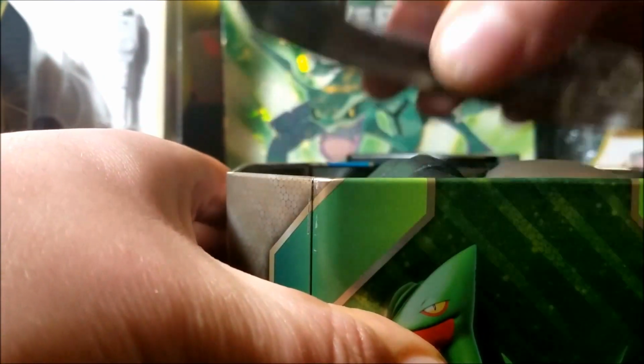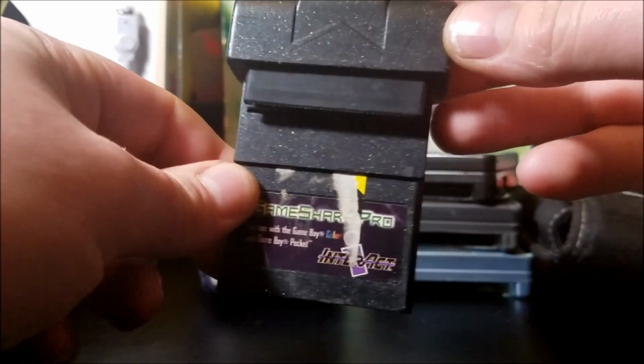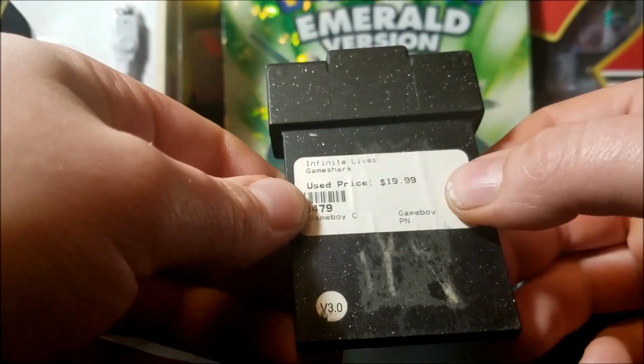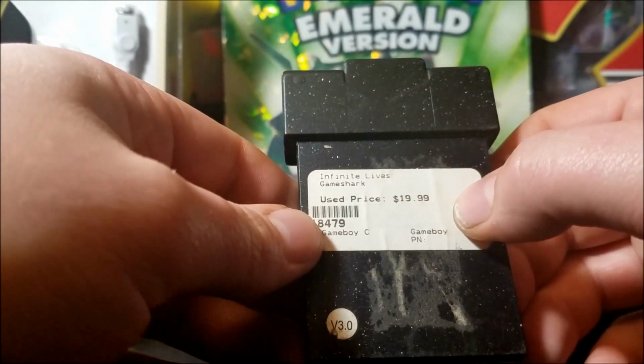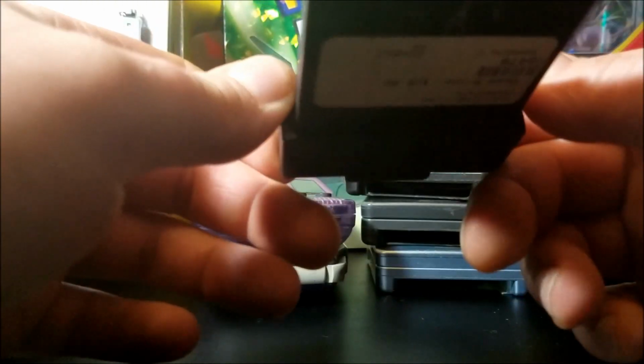Let's go tin number 1 here. Let's see what kind of goodies we got in here. We have a Game Shark for Game Boy Advance. So this is 20 bucks. This says 20 bucks, I imagine. I bet you I go on eBay right now and look these up. They're probably like 80 bucks a piece.